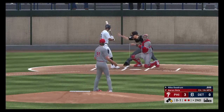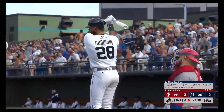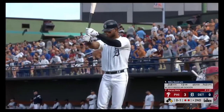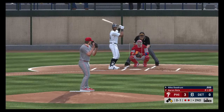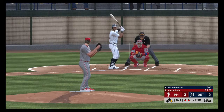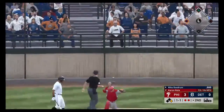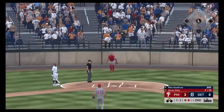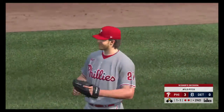To the plate now, Nico Goodrum. No balls and a strike to count. Two out with the man at first. Pitch in the dirt, and that scoots right on by. And he'll make it into scoring position here with 2 away, as that'll be scored a wild pitch.